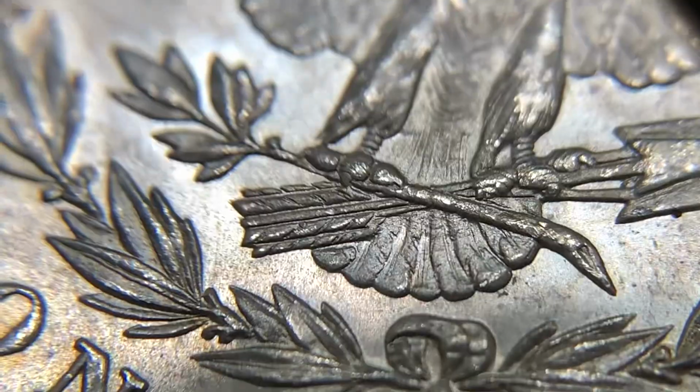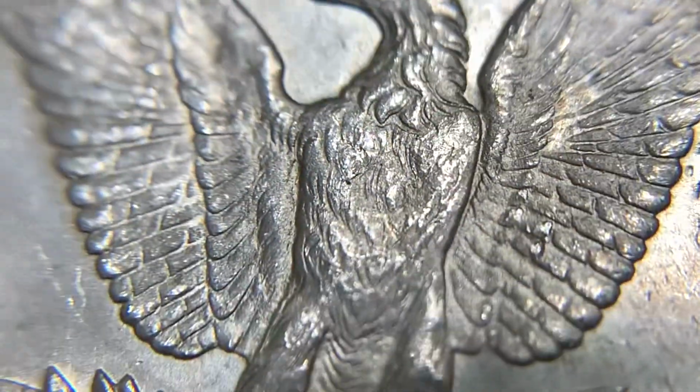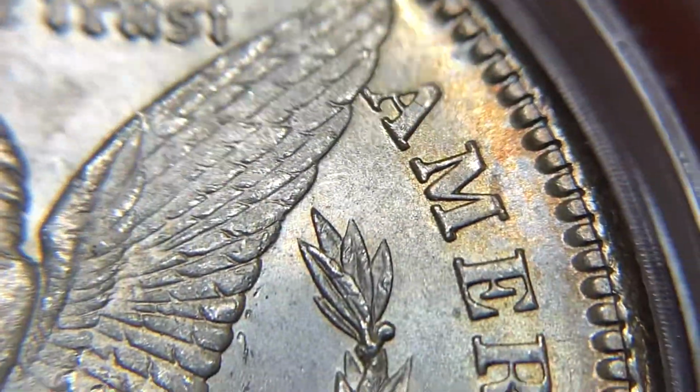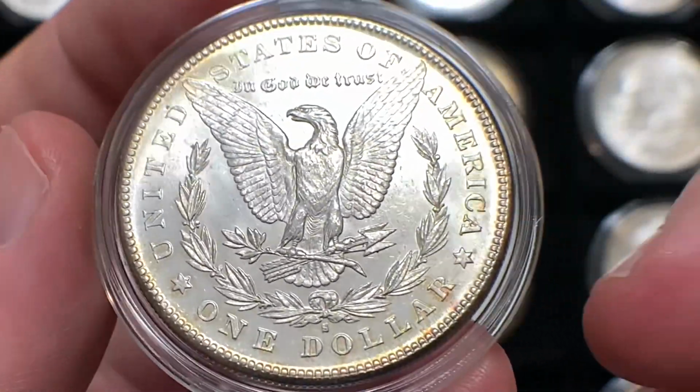So I do hope to send this coin and maybe the other two coins that we're going to be looking at today off to get graded, either by NGC, maybe PCGS, but it's probably going to be NGC or maybe Annex, but probably NGC, just to see what they think.